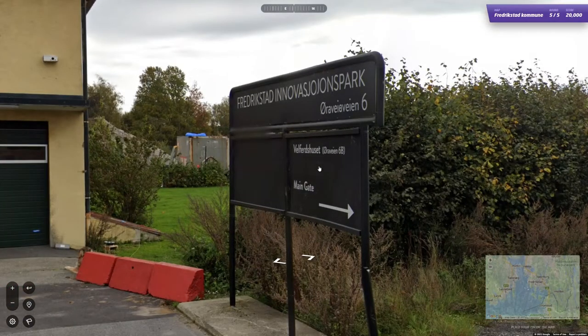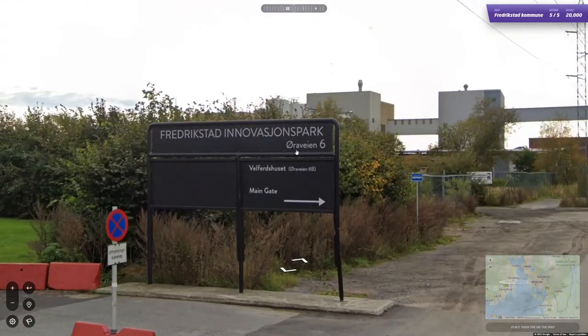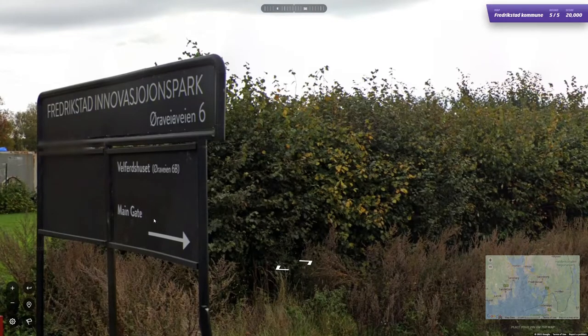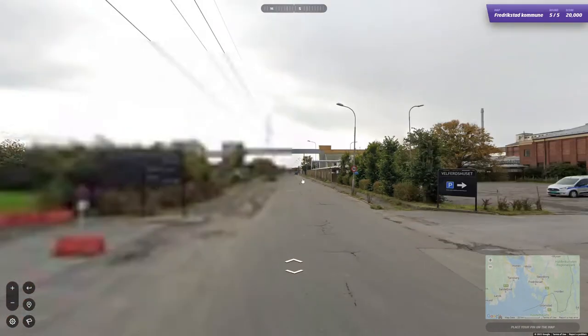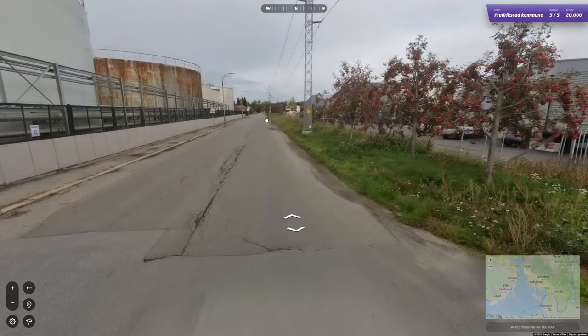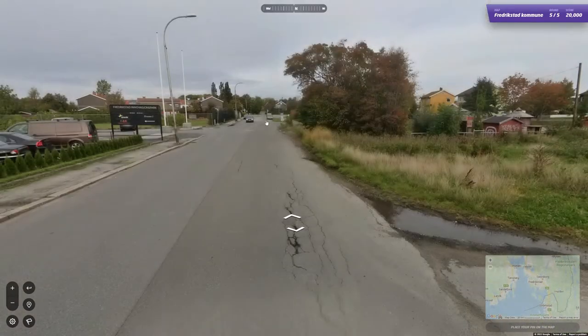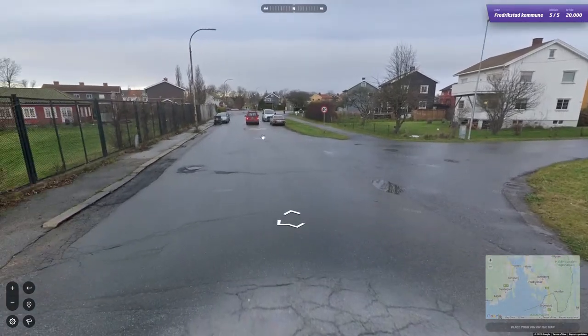No way. No way. Oh, right, okay. Ah, I was so hoping that that wouldn't be a glitch in the picture. But it is. I don't know how that works though. But that was a shame. It actually did not say Innovation Park. That would have been fun if it did. Right, let's see. What is the name of this street then when we get to the end of it?